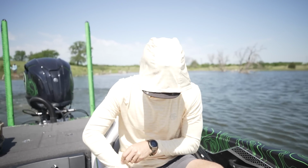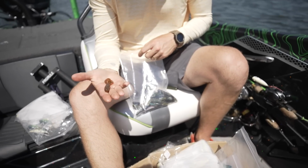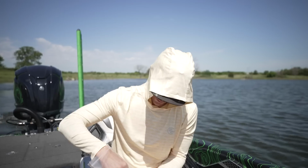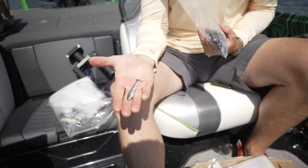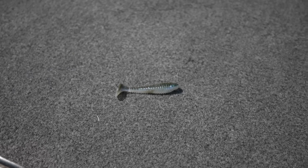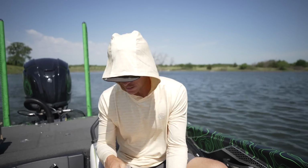Ooh, dude, we've also got this twin-tail grub. That looks excelente for a trailer, just dragging, doing some fun stuff with. We have some smaller saucies, like that little in-between size when they get on that smallmouth size. A lot of different sizes of things. So that's exciting. Then we got a bunch of hard baits.